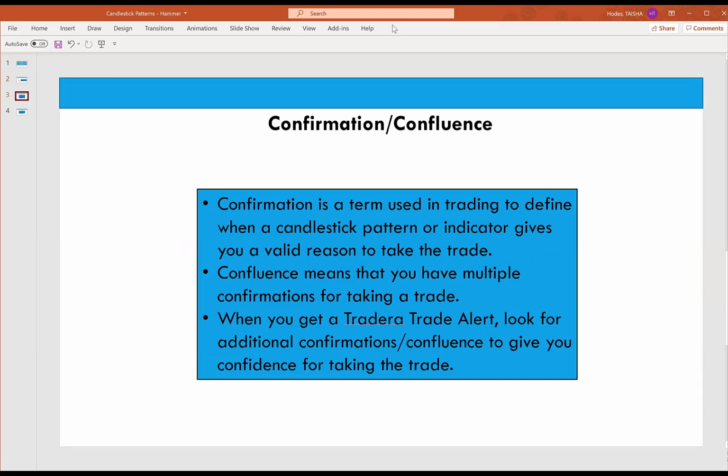Let's go over the concepts of confirmation and confluence. You will definitely hear these terms all throughout the back office and with the traders as well. Confirmation is a term used in trading, and it's when you're looking at the chart and there's something there that gives you a reason to take the buy or sell trade. Either you're looking at an indicator or a candlestick pattern. There's something you see that makes you think it's a good idea to take a buy or a good idea to take a sell. That's a confirmation.